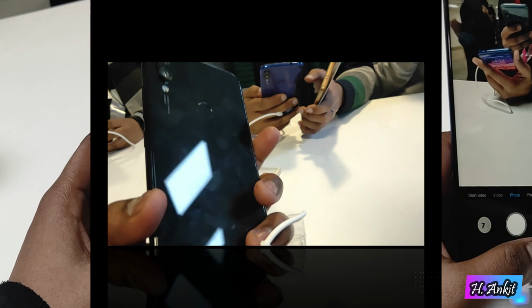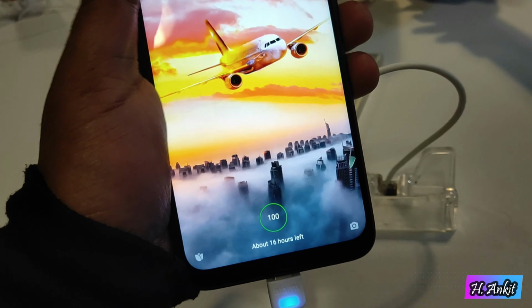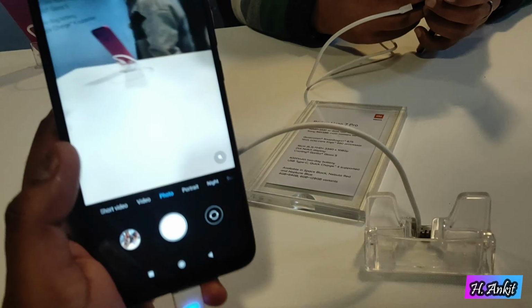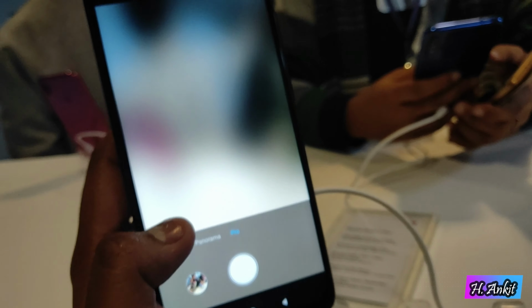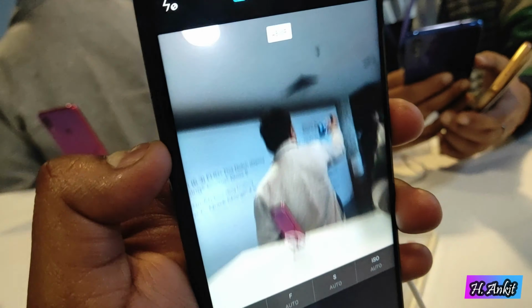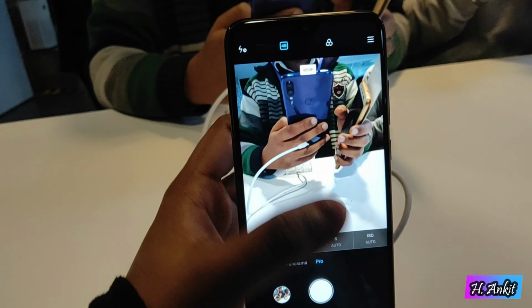Xiaomi has priced the Pro starting at ₹13,999 for the 4GB plus 64GB variant, whereas the 6GB plus 128GB version will be offered at ₹16,999. The phone will be sold in three colors, Neptune Blue, Nebula Red and Space Black, with the first two color variants coming with a gradient finish on the back. Additionally, the phone will also come bundled with a free ultra slim case.